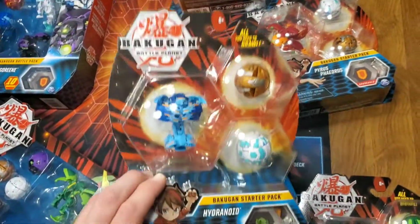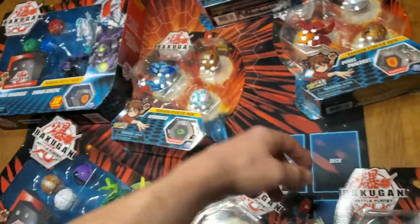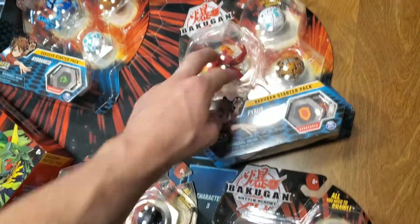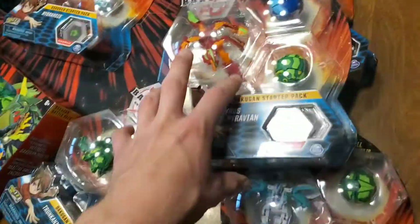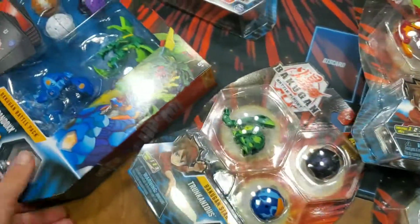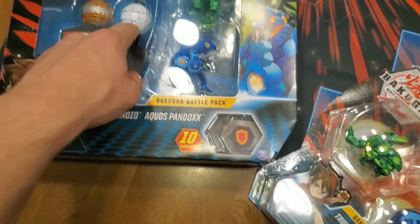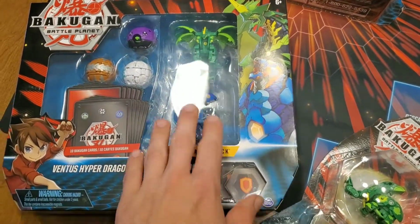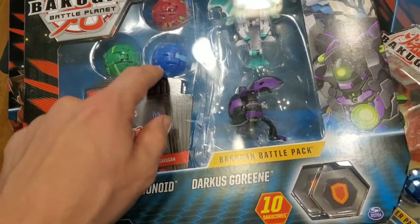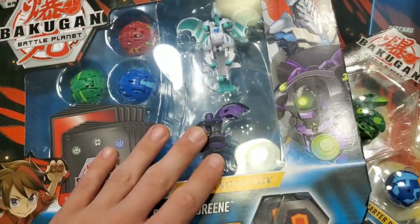I definitely want to get Hydronoid because Hydronoid is one of my favorites. That one comes with Zentor, Pyrus Phaedrus. Even though I already have these two, I do like Phaedrus quite a bit. We got Pyravian, also really love Pyravian's model, and then we got Zentor right there. And then looking at these 3-packs, it looks like Chaos Syndius, Aquas Pandox is really exciting. And then this one, I think that's Aquas Cloptor, Pyrus Faggot Ninja, and then Darkest Goreen is really cool.